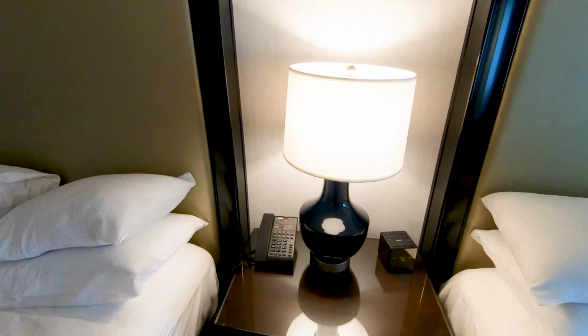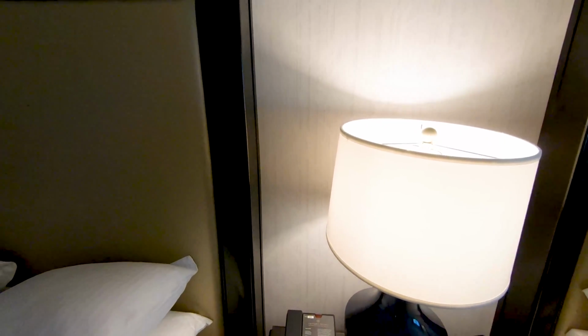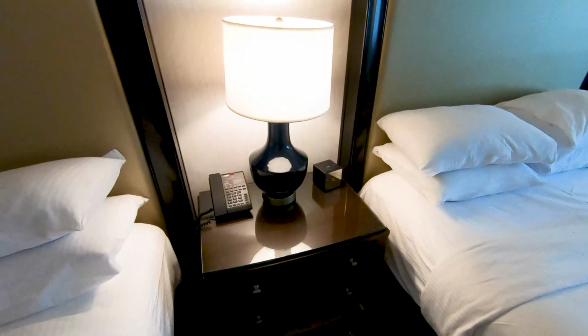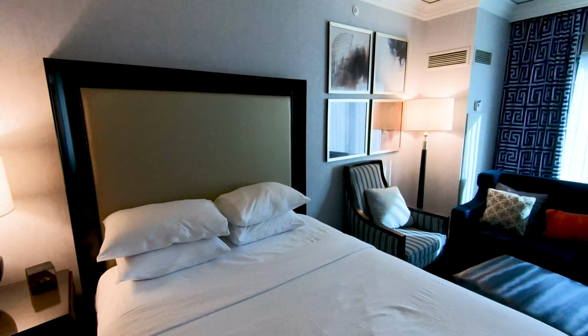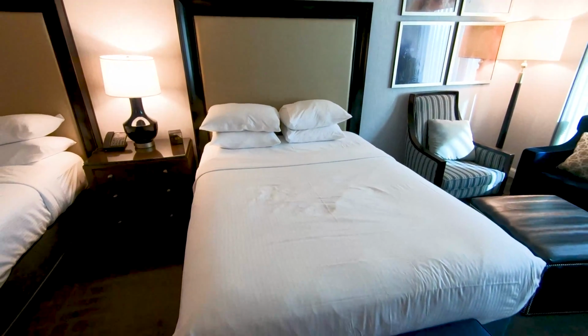One thing that's different about this is all these lamps actually have the old school twisty turn to turn on, so that's quite a bit different. One would think that those would be more up to date and more recent, but not a drawback. I don't care either way. I guess it's a lamp, it just provides light, so it doesn't really matter.